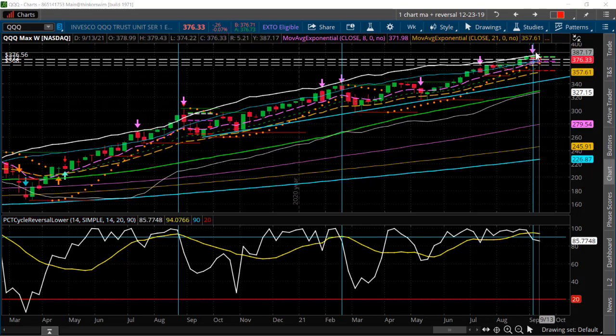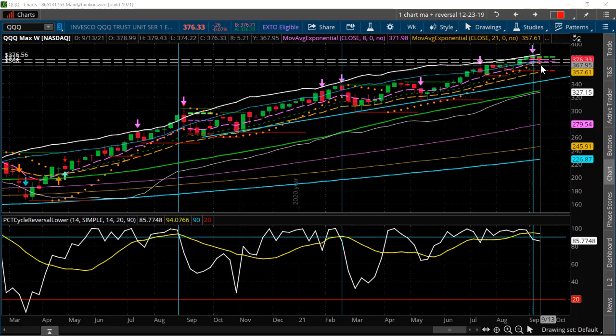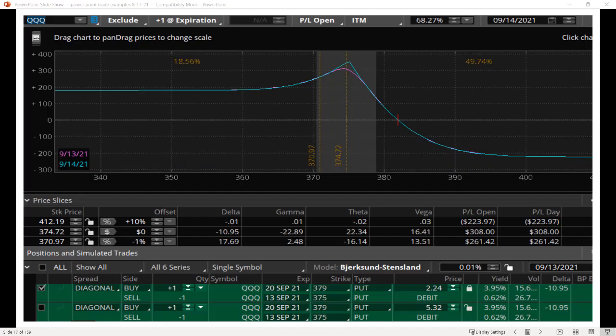The way that we traded this, we'll usually do a butterfly, but in this trade setup it was a put calendar diagonal. We set this up last week on the 9th and then rolled it on Friday. So we came in today with the QQQ long the 20 September 379 put, and we had shorted against it the 13 September 375, which is today's expiration.